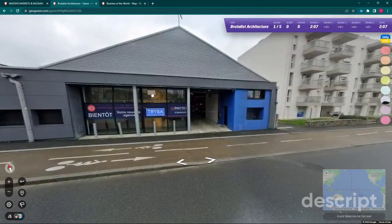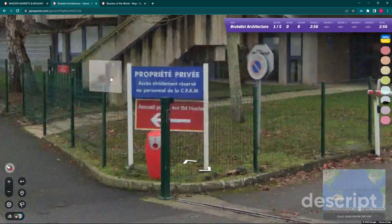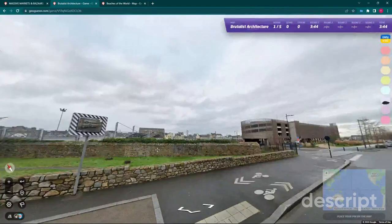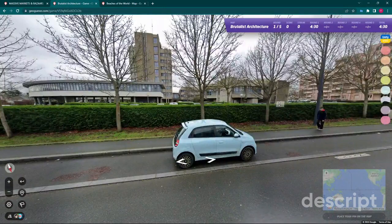But this little accent on here, what have we got here? Access Tricmont Reserve. Well, we're certainly in Europe. Do they use those little accents in France? Like, is this France? No. I'm seeing lots of French words. Is this France? Let's look at the other buildings, the non-brutalist buildings. All right, I've spent way too long on this. I am going to guess somewhere in France.